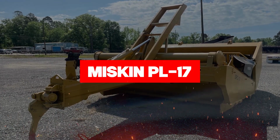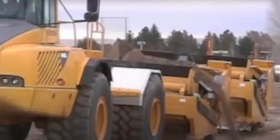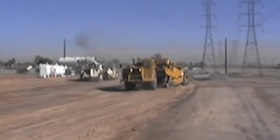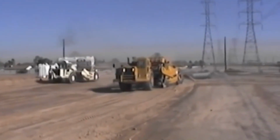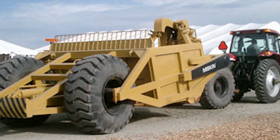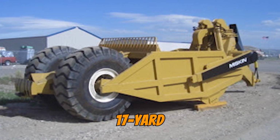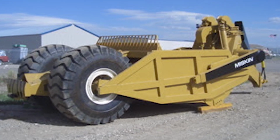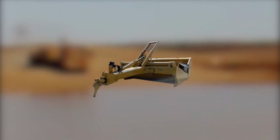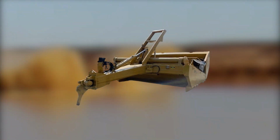Now introducing the Massey PL17 scraper, the ultimate push-loadable, earth-moving marvel, designed for conquering rock, sand, and other tricky terrains where traction is a challenge. When push-loaded, even a small, budget-friendly tractor can handle the transport duties. This 17-yard ejector scraper, with an overall width of under 11 feet, ensures easy transport. The robust rear hitch allows for pulling in trains, enhancing operational flexibility.